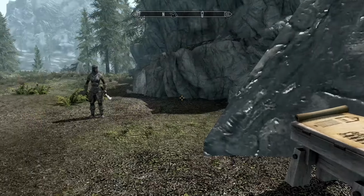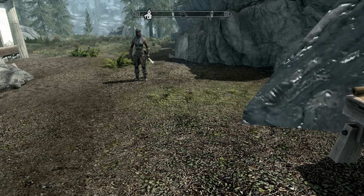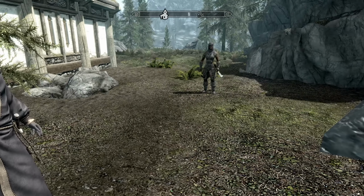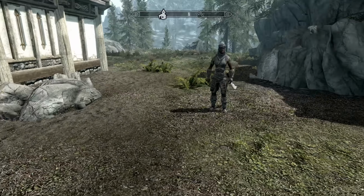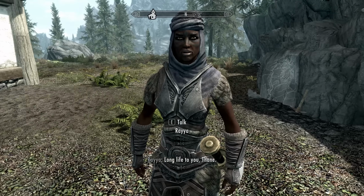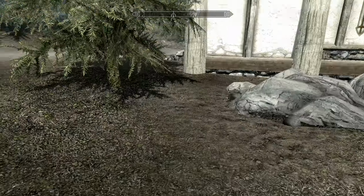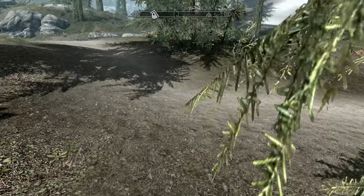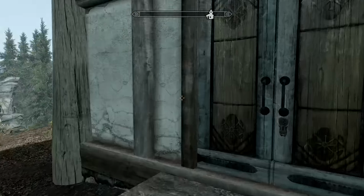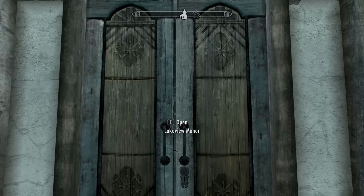I'm going to build me a forge over there so I can smelt my own ore. And here is my steward. Long life to you, Rhea, Thane. And to you also, Rhea. And let's go in and see what I have gotten built as my starter home. Welcome to Lakeview Manor. Come on in, kids.